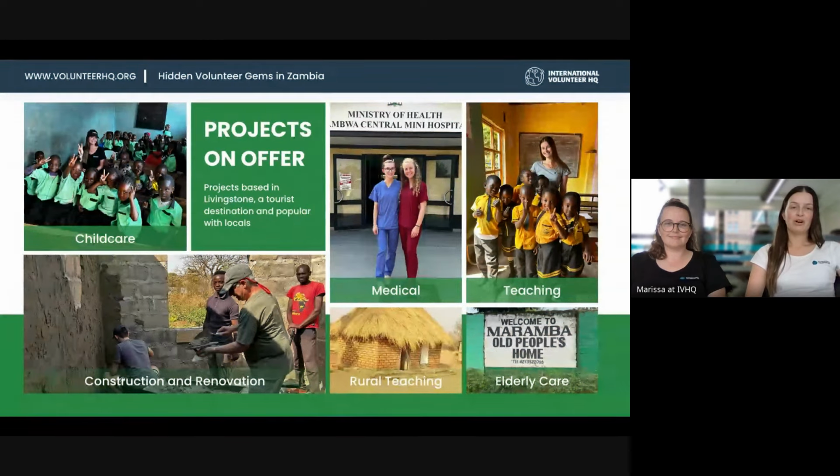And then we've got medical. This one, it does require you to have at least 3 years of medical studies or experience in the medical field. And this one's quite good. It's hands-on in a range of different clinics and a small hospital as well.